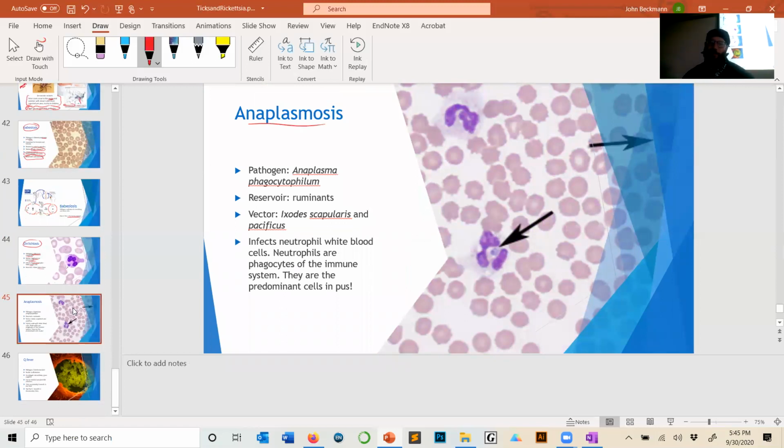Anaplasmosis, so again, a similar bacterial disease. One of the pathogens is Anaplasma phagocytophilum, okay? The reservoir is in ruminants, and the vectors are Ixodes scapularis and pacificus, so this is the deer tick. And this also infects neutrophils, which are some type of white blood cells. Again, I need to take a class in immunology or something, because apparently there are many different types of white blood cells.